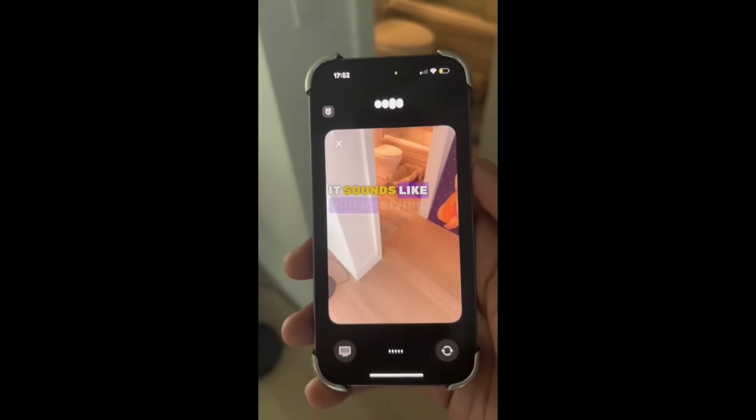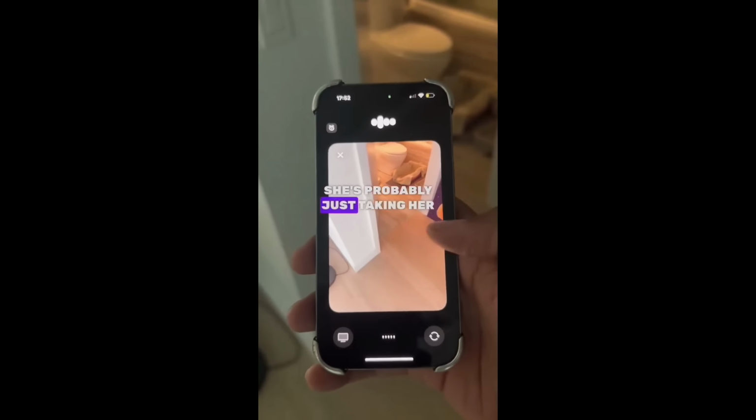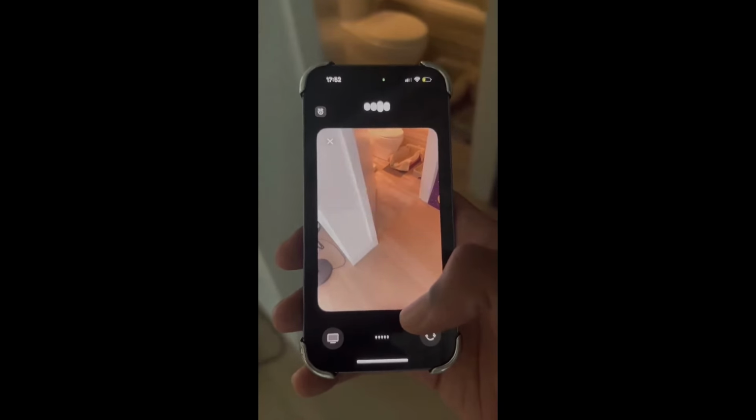It sounds like you're giving her a great setup to feel secure. She's probably just taking her time to get used to everything. Once she feels more confident, I'm sure she'll start venturing out.